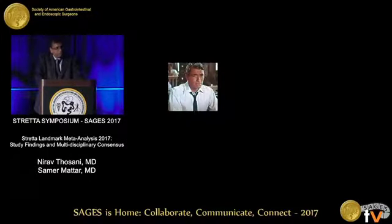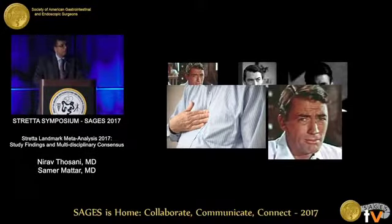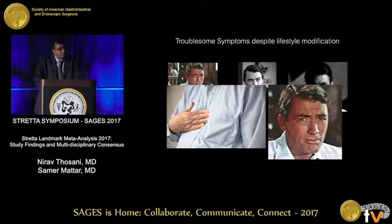This is the patient who comes to your clinic, and he says, I quit smoking, I quit drinking, I take a PPI every day. It helps, but I still continue to have troublesome reflux symptoms. So for reflux symptoms which are responsive to PPI, but patients still have breakthrough symptoms despite taking a daily PPI, we will recommend considering some of the endoscopic anti-reflux procedures.